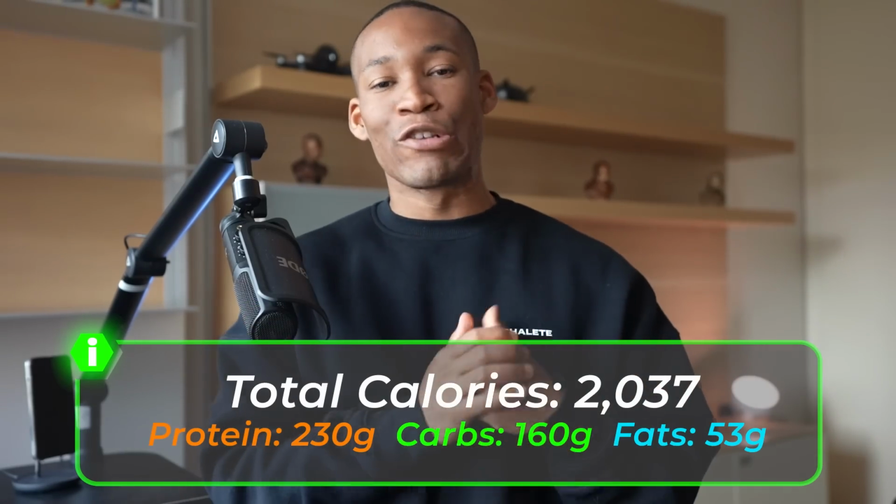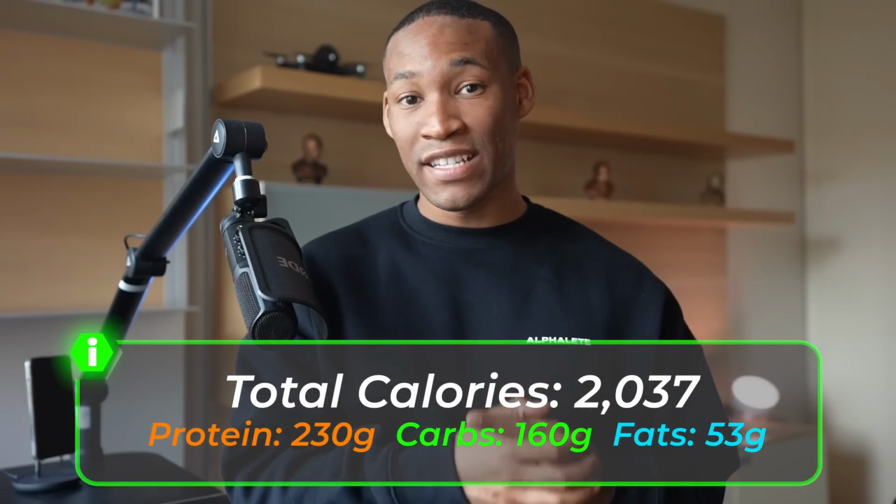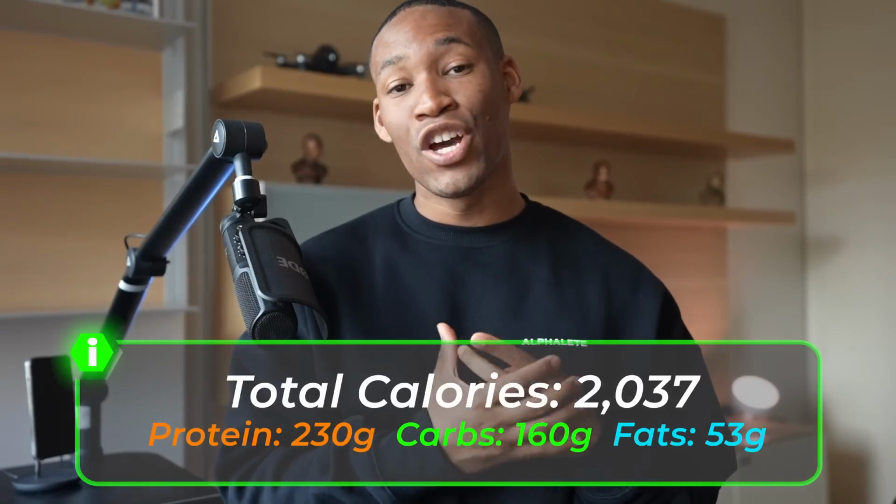And that is the end of my full day of eating. The calories for that entire full day of eating was 2,037 calories. That comes to 160 grams of carbohydrates, 230 grams of protein, and 53 grams of fat. So the big idea is that you want to hit those calories, and as you guys can see, most of the foods that I used was whole foods paired with a few snacks that I do enjoy.